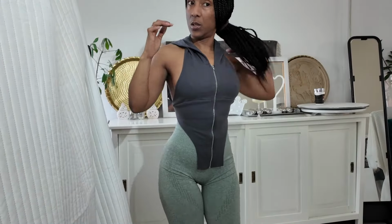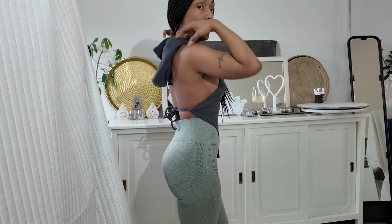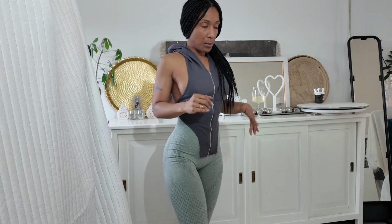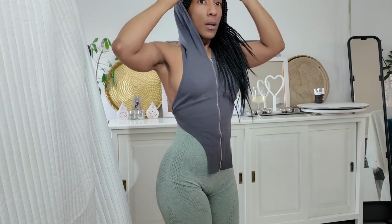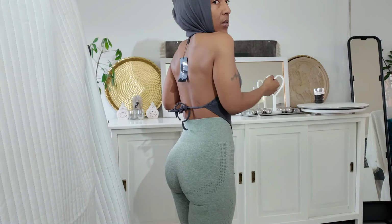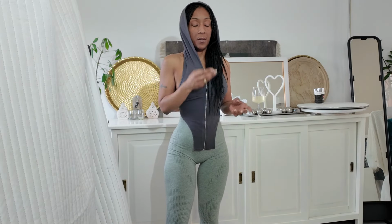Okay, so this is the top. It's different. It has an open back and hoodie. This is not the right pants for it, so just imagine the pants gone. But I thought it was so cute. But now that I see it like this, I don't know if I want to wear it to the gym because I don't like my skin touching the equipment and stuff. Even though I have towels on there, but yeah, whatever.